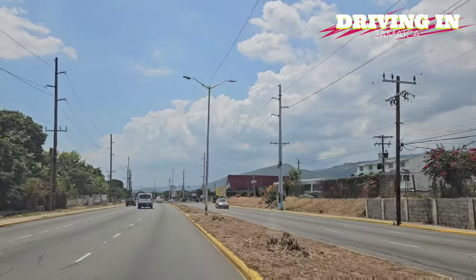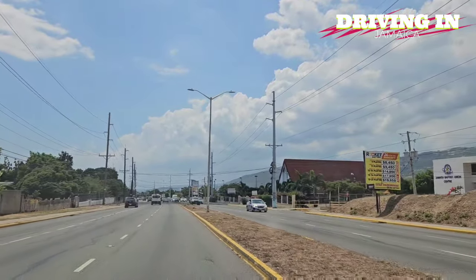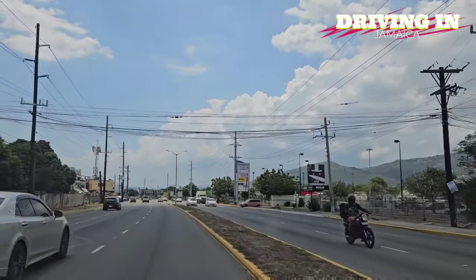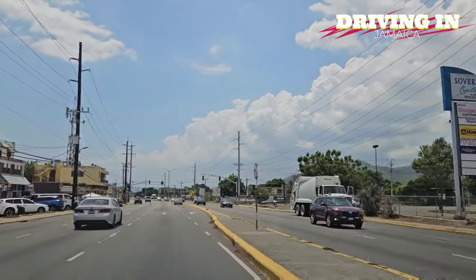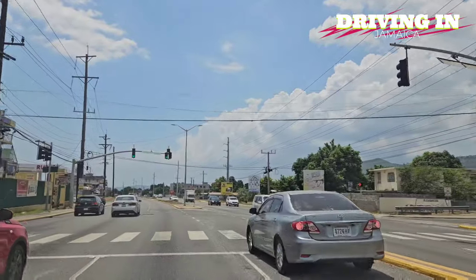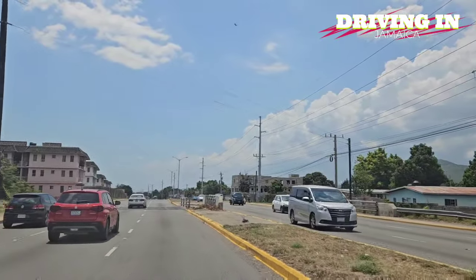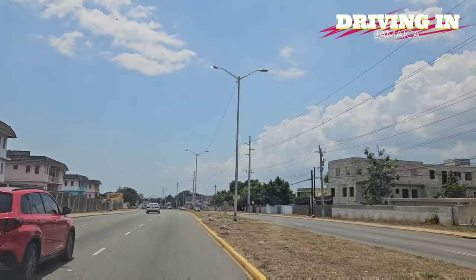Well, I think the only two other places possibly could be looked at. One would be Mandeville, because on the south coast, Mandeville is a large town, and you have Maypen, you have St. Elizabeth for that area. Because Portmore would take care of St. Catherine, Spanish Town, St. Catherine would probably shop at that one. So I think the other location would be Mandeville.